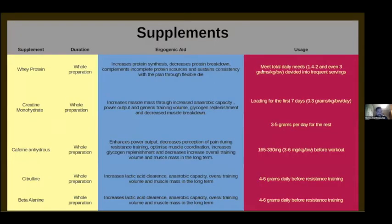All right, so now the supplements I would use are whey protein, just to meet total energy needs, divided into frequent servings. Creatine monohydrate, caffeine anhydrous, citrulline, and beta-alanine. Now, regarding citrulline and beta-alanine, I don't know if it's any useful for pole dancing training, because I consider this to be based basically on the phosphagen system, not on glycolysis. So very short but high intensity movements, and I think citrulline and beta-alanine would do not much for this sport, but I would use them definitely for resistance training, to optimize adaptations for resistance training and build muscle mass.